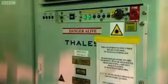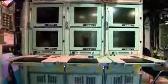This is called the sonar cab space. Various equipment's in here, the processing for the sonars, for the networks, for the command systems. I'll show you the sound room. This is where the sonar sets are. This is all the command system now. All the sonars and all the other equipment on board pass all their information across to these desks.